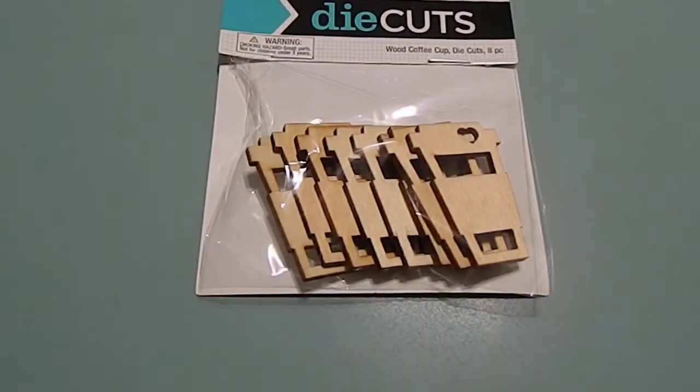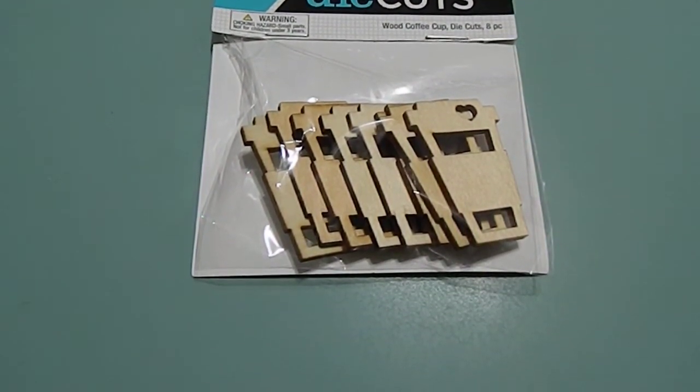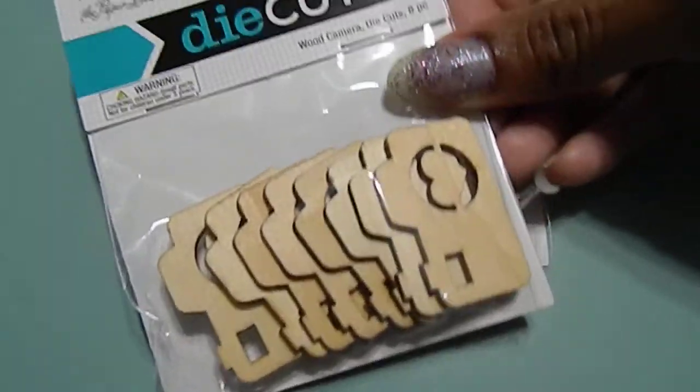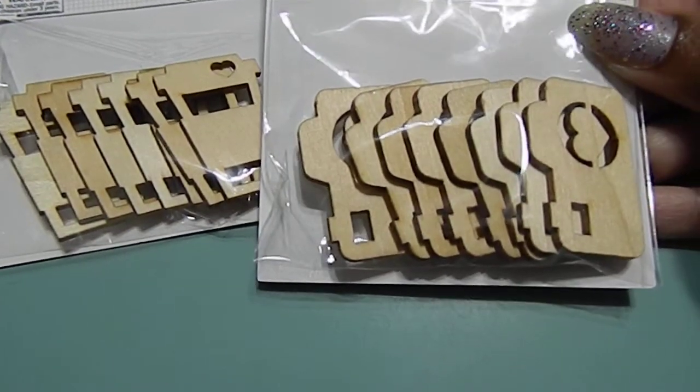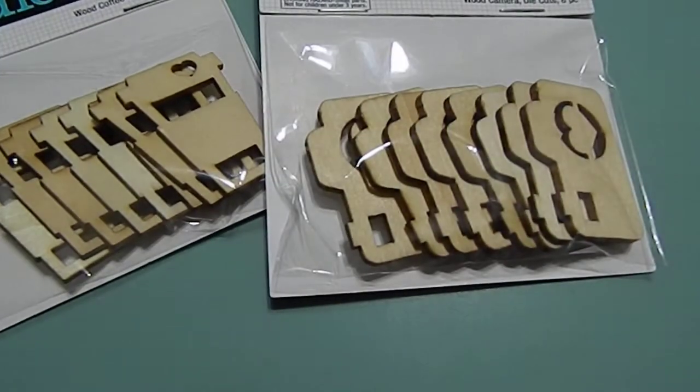And they also had these die cuts right here, and they're wood die cuts, and you get 8 in a pack. And they also had these cameras. I didn't pay $2.99 for either one of these. I actually only paid $1.50 a piece. So technically, what one bag would have cost, I got both bags for, which was not bad at all.